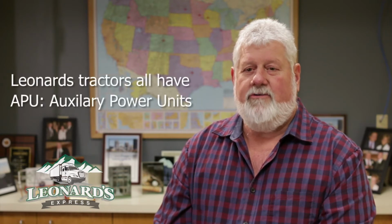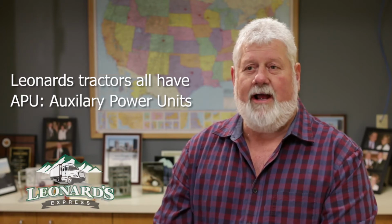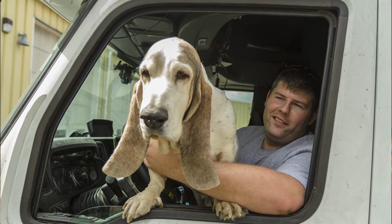On our tractors, we run auxiliary power units, which we call APUs. They're on there to help you maintain almost like a home living style. So when you're parked with your truck, it provides you power for your computer, your phone, TV, your microwave, whatever you want to use as a household. It also keeps the truck warm and cool, so we don't have to idle our trucks. It helps us with our fuel mileage.